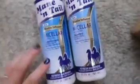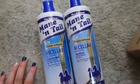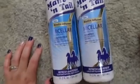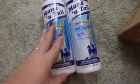And Mane and Tail is honestly so good. Apparently you can also use it on your horses. That's like the original use, and I had the big bottle of the original and it made my hair grow so long. Something about it, I don't know if it's actually good for your hair or not, but this is sulfate free and it has biotin, so it's supposed to help with growth.